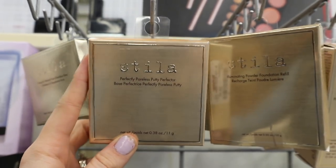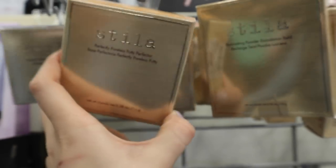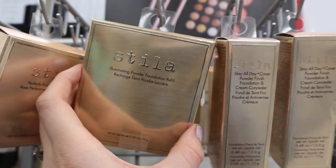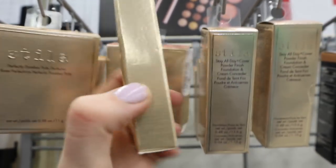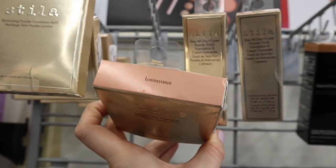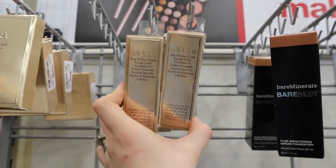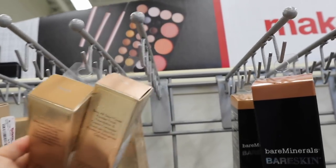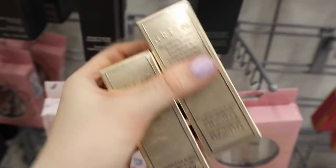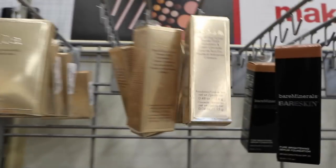They have some more of the Perfectly Poreless Putty Perfector in medium for $9.99, some of the Illuminating Powder Refills in 70 watts, $5.99, and one of the Heaven's Hue Highlighters in Luminescence for $7.99. And some of the Stay All Day Cover Powder Finish Foundation Cream and Concealer in Honey 8, Beige 4, F7, and Tone 6. These ones are all $9.99. So much new Stila, I love it.